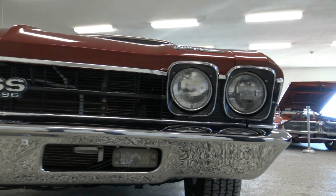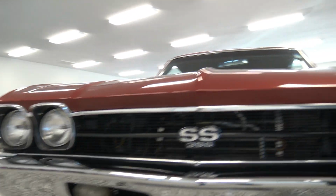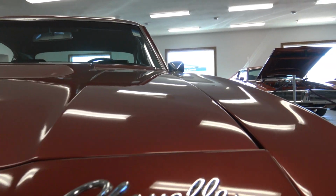The grille and bumper, absolutely beautiful. Yeah, it's just flawless up there, isn't it? As we go up and down the front edge of the hood, we got a really nice gap front to back.